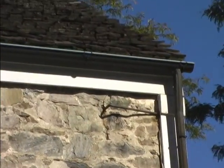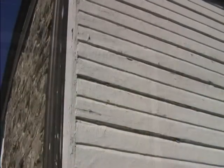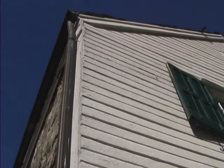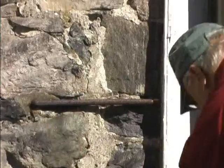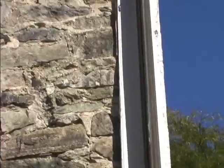This is one of the original walls of the building. Here we have the metal cleats holding the front wall on, facing towards the dock area. The metal cleat at this location is pulling out. Here's the German siding, front wall of the building. It is attached to the rock facing. It is starting to pull away.